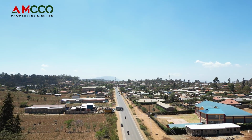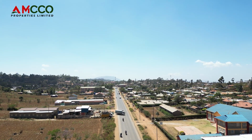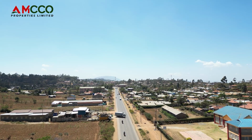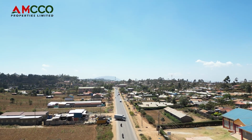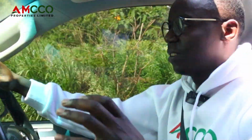And I can tell you one of the things that we consider before purchasing a product. First of all, of course, we first get to know who owns the property before we transfer the property to AMCO Properties. Of course, first and foremost, we look at the electricity and the water, which is essential to anybody building a residential home. That's one of the main things that we consider.